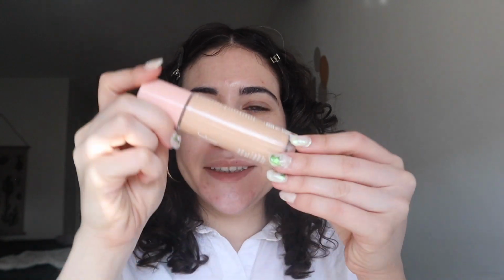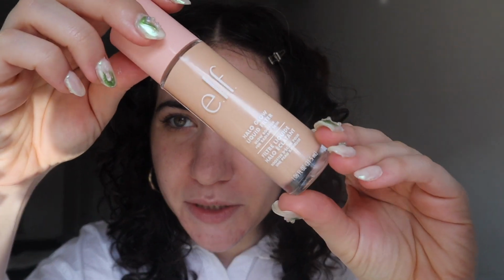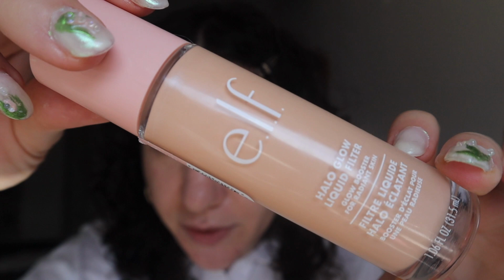Last highlighting product, priming highlighting product, I'm gonna use the e.l.f. Halo Glow Liquid Filter. I'm kind of late to the game on this. I waited until I could find it in store, so I found this in my local Target. I'm just gonna put it on the highlighty parts of my face. I'm not even gonna put it up here because I have bangs. You save a lot of product when you have bangs, if you know what I mean.